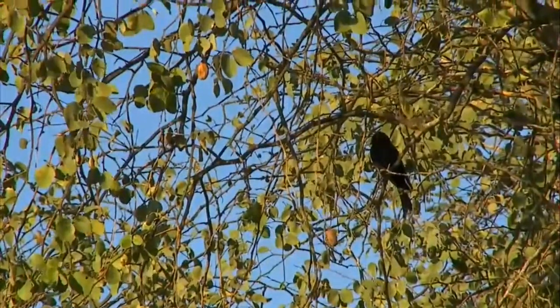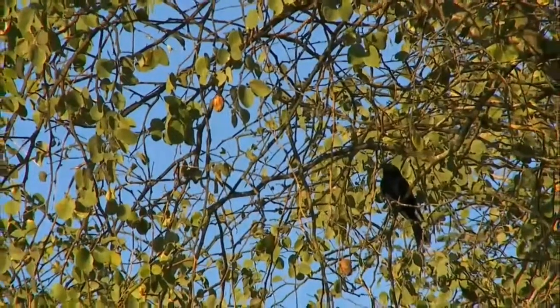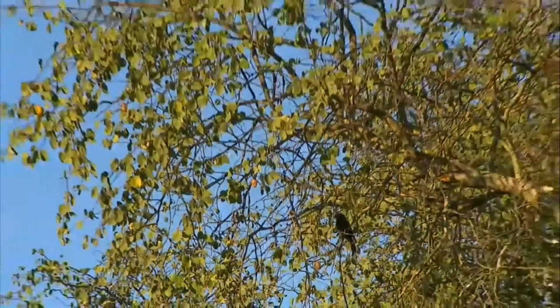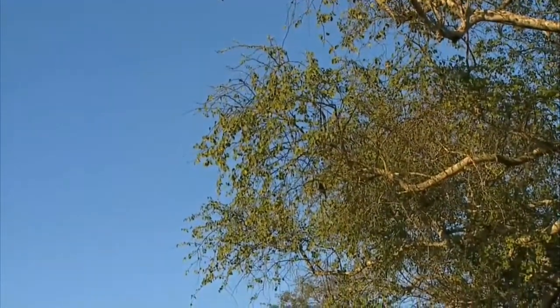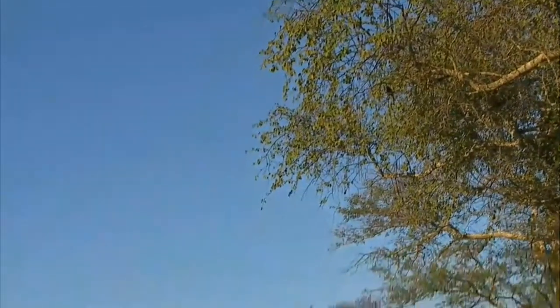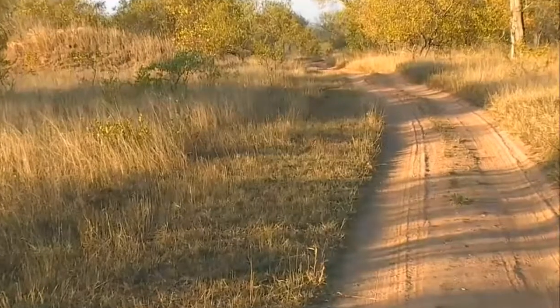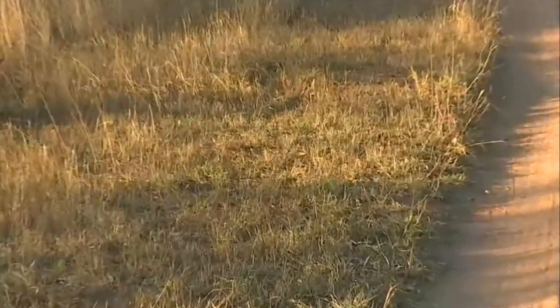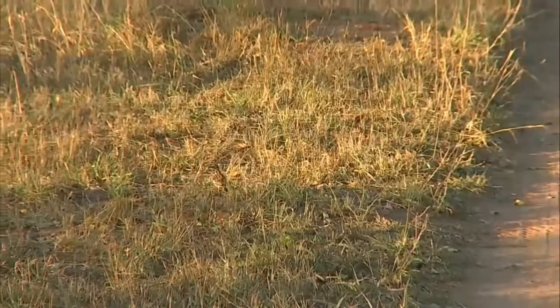Oh, that was a bunting that flew. Now, just there, on the far left. Is it a bunting? It's that way. Oh, it's down on the grass. Yes, it is a bunting. Golden-breasted bunting. In the grass somewhere. There, it's just on the edge of the road. Really beautiful little bird with a golden breast.